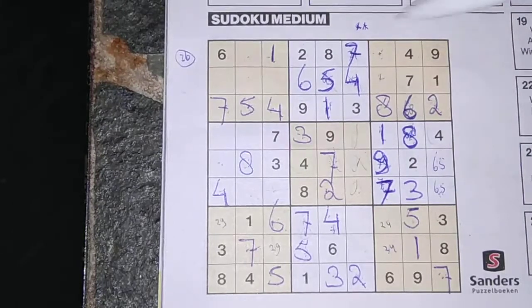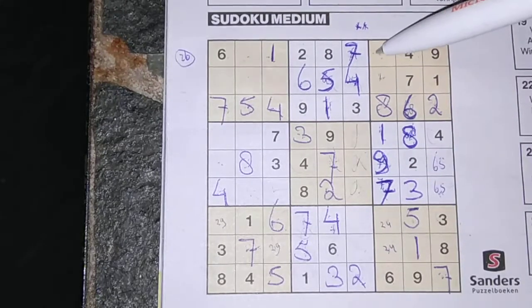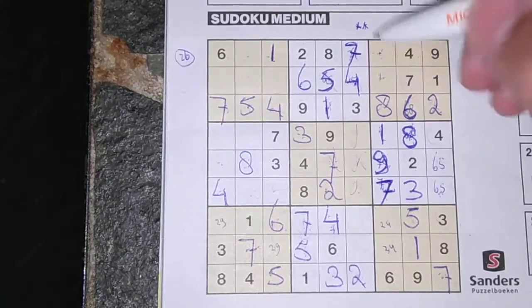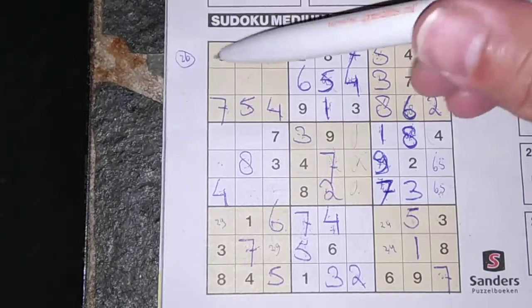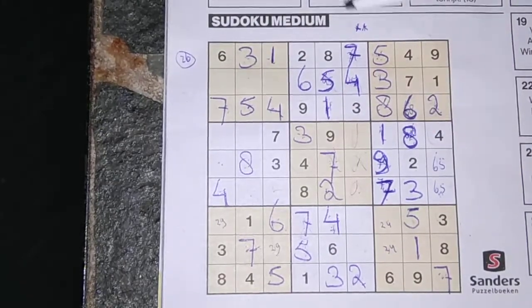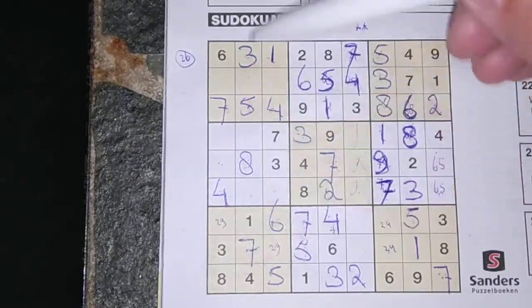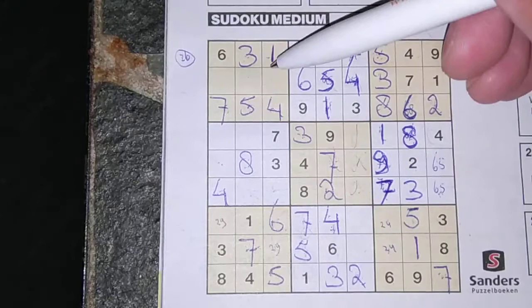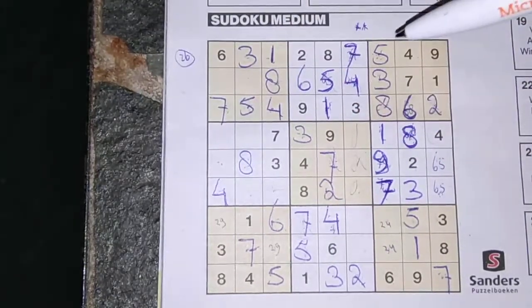2 numbers left in this big square for the numbers 5 and 3. We see here 5, no 5 there. 5 should be there, and the 3 goes there. 1 number left in this row for the number 3. Then the 8 in this column, 8 in the second column, so in the third column, the only place for the 8 should be there.